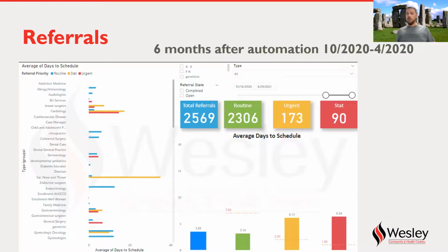So we need to work on decreasing scheduling times for our urgent and stat visits. But we can see over here on the left which types of referrals are taking the longest to schedule, so that gives us specific things to work on. Overall, this is going to give us better health outcomes. Patients are going to be able to be seen by their provider sooner, and they're going to get better a lot faster. And we'll keep using our data this way to find other process gaps and fix them and keep improving our metrics.